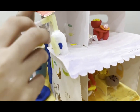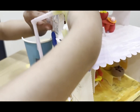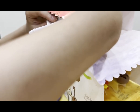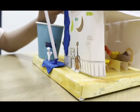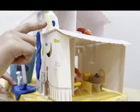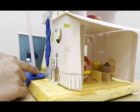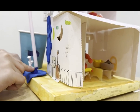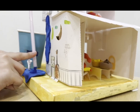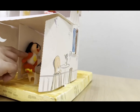The water comes into the water bucket. And this is a water cooler, connected with a pipe. Water and pipe are connected, and pipe and water cooler are connected. And here is me.